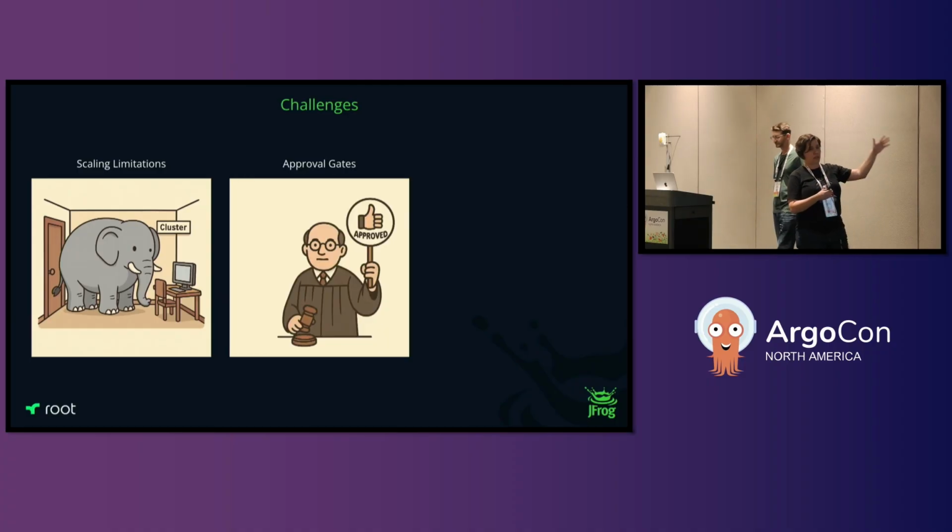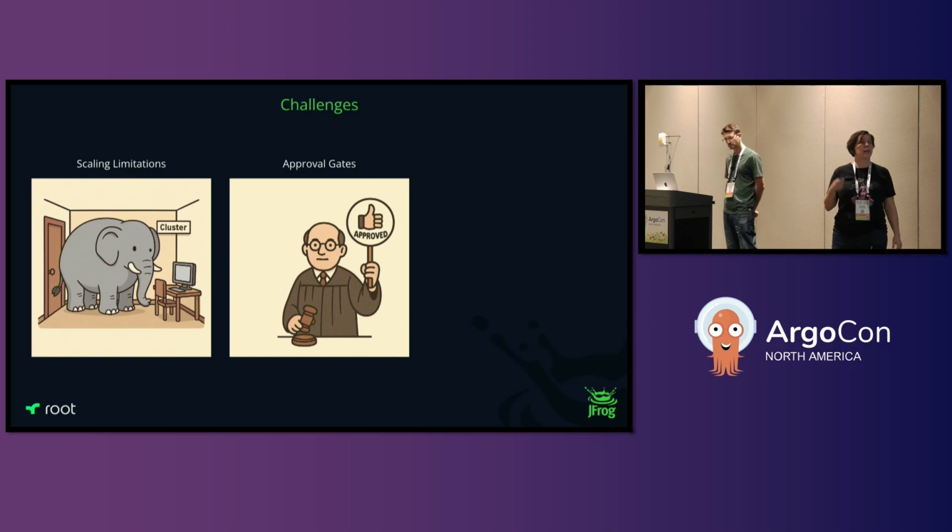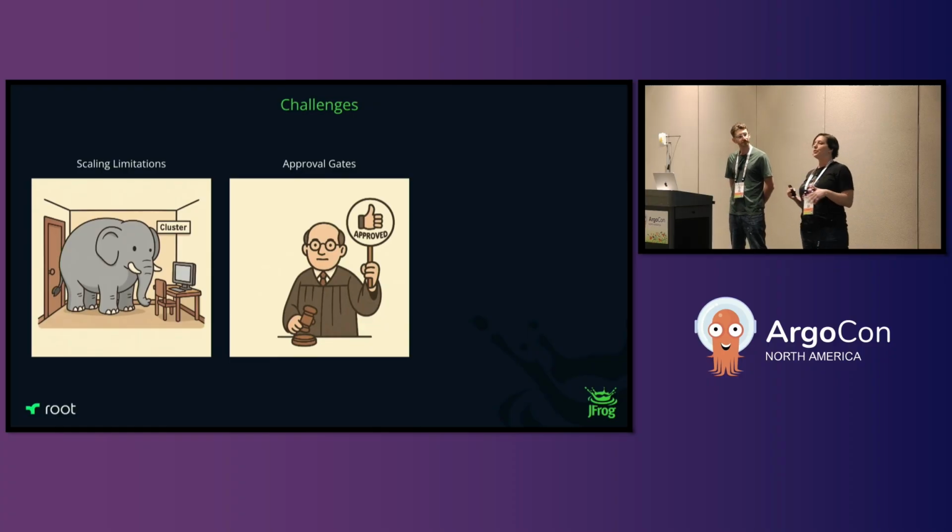Second, and we reminded it before in our requirements, approval gates. So we need to take a decision if we want to interfere in the automation, where do we want to interfere, how much flexibility we want to give to a human being in changing the automation or interfering in the automation. So this is also something that we need to decide about.